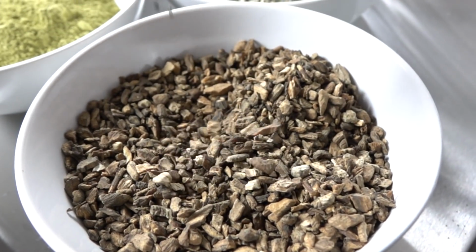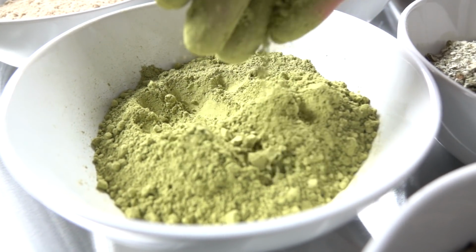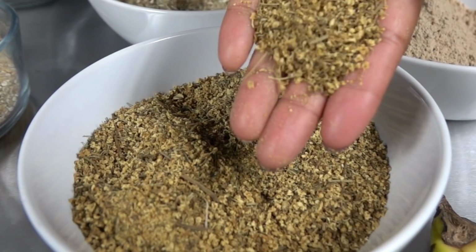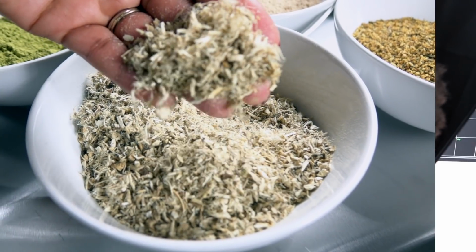What's in your kitchen for product making? Do you have the essentials? Do you want to know what they are and where you can get them from? Stay tuned and I'll share my top 55 ingredients for making products at home.